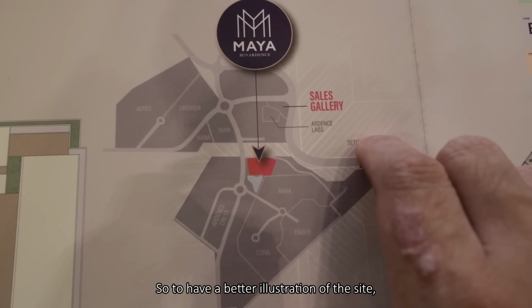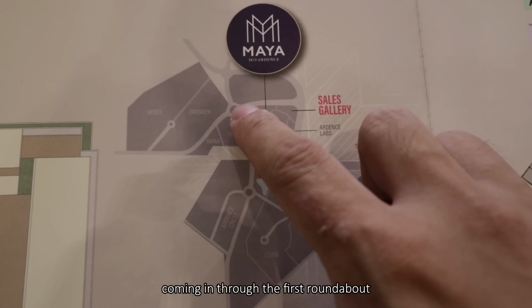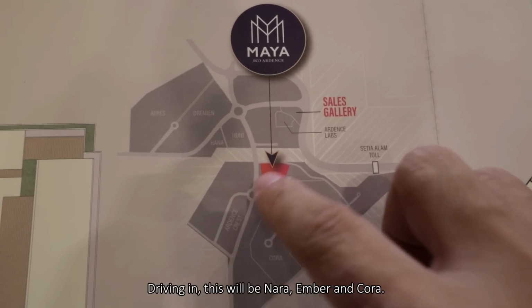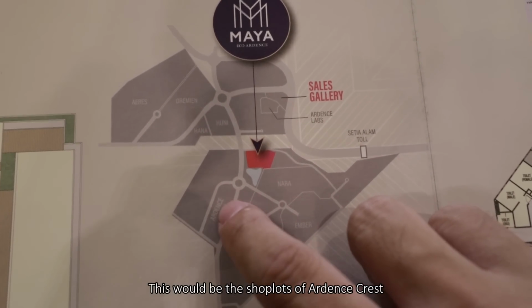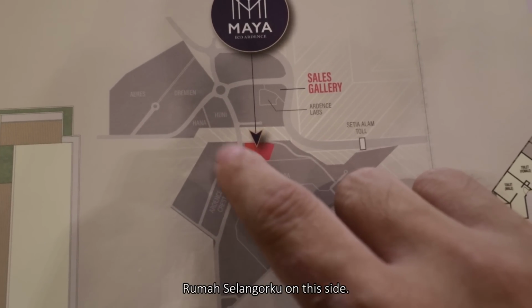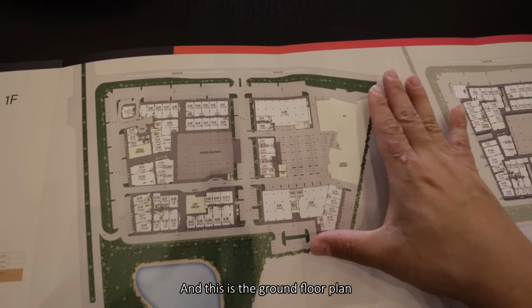So to have a better illustration of the site, this is the sales gallery. Coming in through the first roundabout, this will be Huni. Driving in, this will be Nara, Amber and Cora. This will be the shop lots of Arden Crest, Rumah Selangorku on this side, and this will be the site for Maya. And this is the ground floor plan.